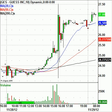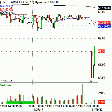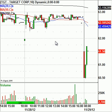Let's take a look at Target. Target had same store sales that were below estimates. The stock got hit pretty hard, went down to 60.50, now bouncing back up at 61.50.